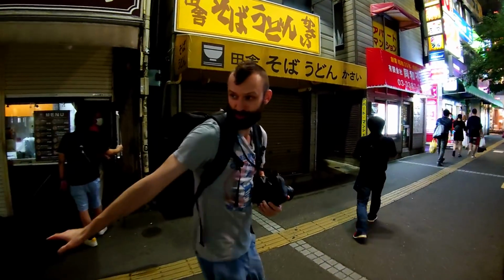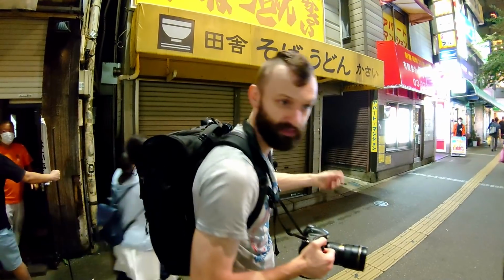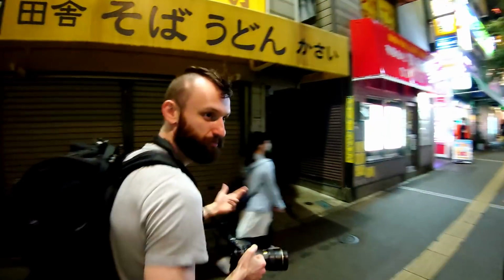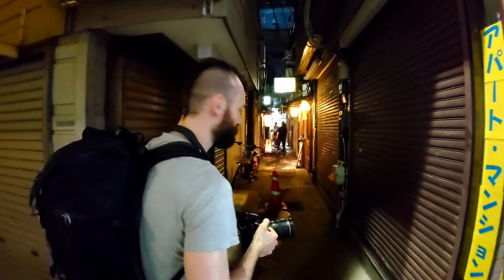So the main street is over there, but I don't go in the main street. I like this little passage here. This is my little go-to spot. So let's pop in there and see what's up. Usually all the bars and stuff are open, but today it's a little bit... It's not as quiet as I thought. It's not too bad.